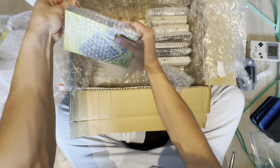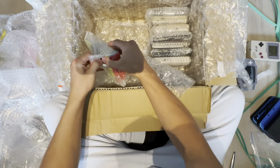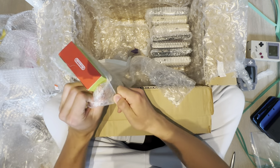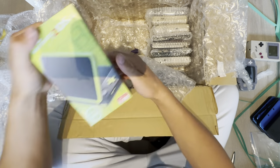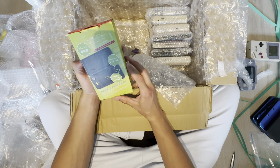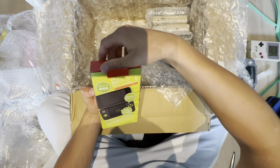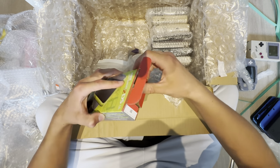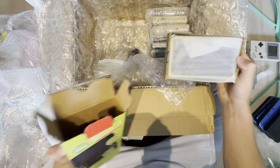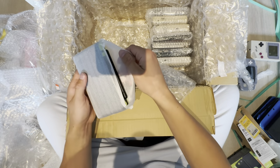Oh my god. What do we have here? Wow, this is a new 2DS XL in box. Look at this. No charger though. Wow. Boom. Come on. Boom. And let's see the condition it's in. If I remember correctly, it's in really bad condition.